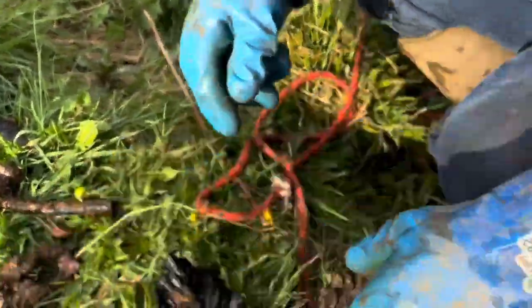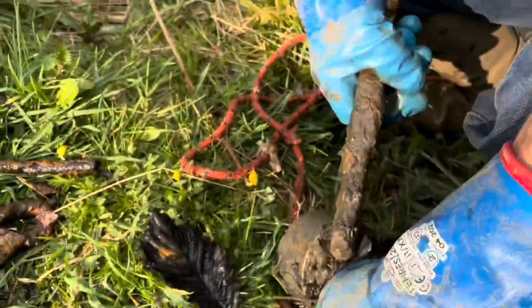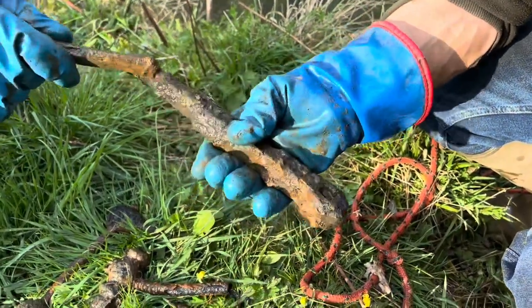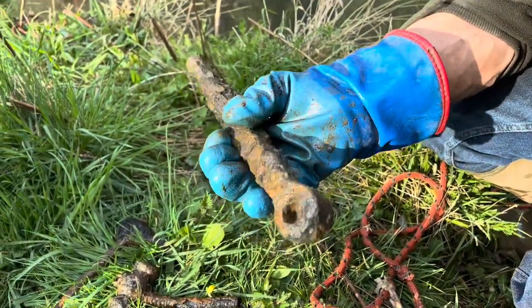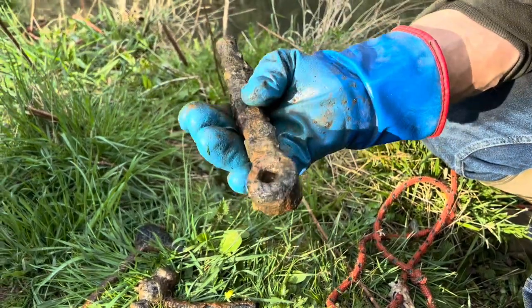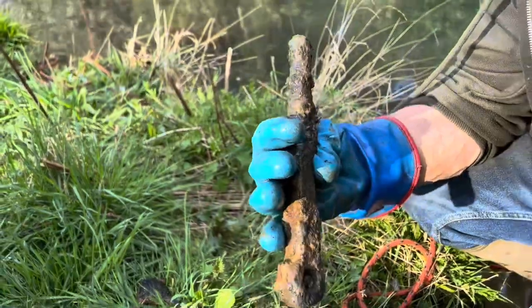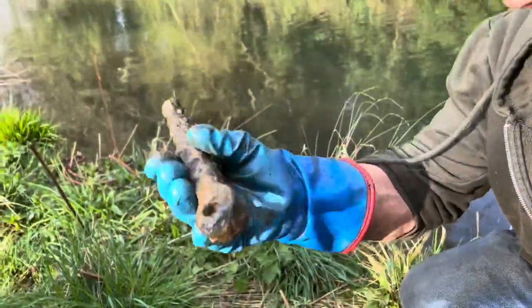I don't know what that is. And then we found this. What's that? I don't know. Is it threaded on the end? Oh, it's a gate hinge, I think. I think it's a hinge that screws in. No, that would have been through a post, or is it threaded? I don't think it is, but yeah.